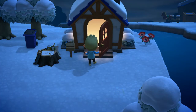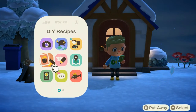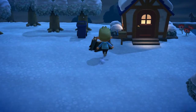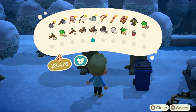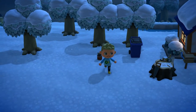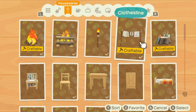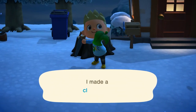Oh. Weren't we supposed to be making a wardrobe? I completely forgot about the wardrobe. Tom Nook's just sitting there waiting for me. All right, we'll do that later. Oops. Here, let me put this can just next to the trash can. He just missed it. Ah, hate living in the city. Okay, let's craft a bunch of these. This will be worth all my sticks.